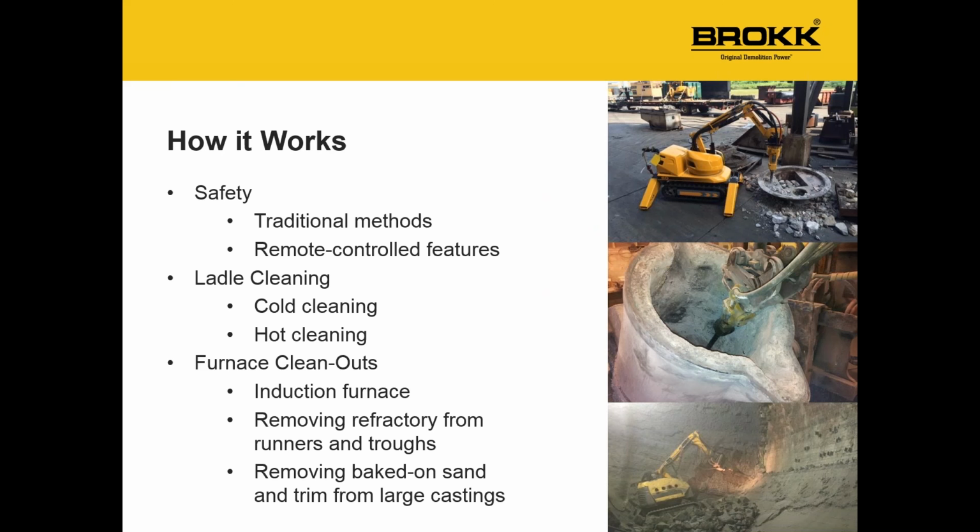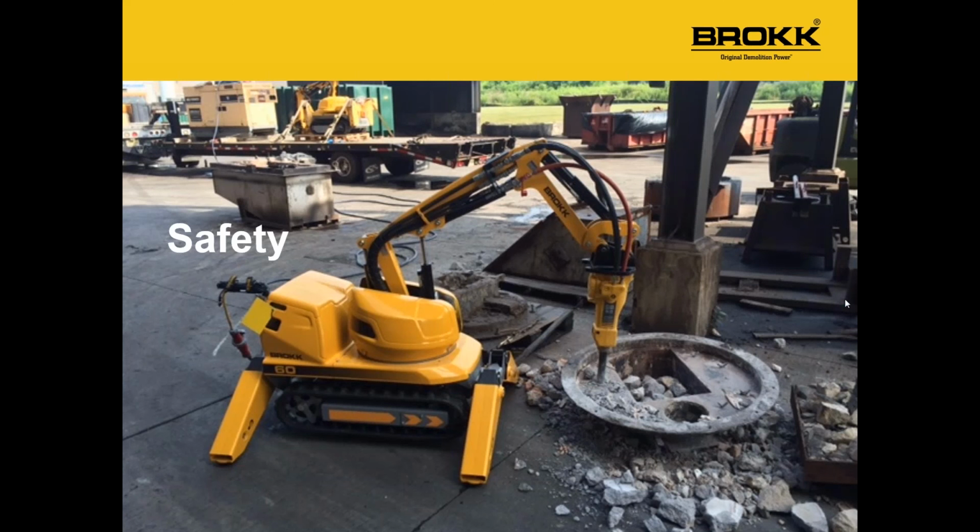So we found, as I've mentioned, that foundries are an excellent environment, well suited to the advantages of bringing in demolition robots. The equipment is designed to withstand the high heat. It is less likely to break down and keeps operators out of dangerous situations. And what I'd like to do is to take a look at how the demo robots increase operator safety and productivity in foundry applications, as well as some specific examples of the successes that we've had in the foundry industry. So let's start with safety.